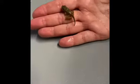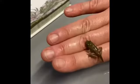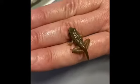Can you see his tail is very small now? His back legs and front legs. And he's able to hop. He's climbing now. So when he was a tadpole, could he climb? No, he could only swim. He's starting to form lungs and get rid of his gills. There he goes. He hopped.